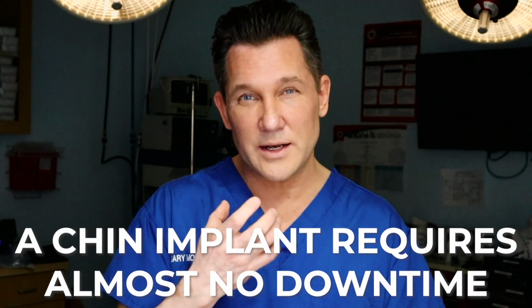As far as the chin implant, again, very fast recovery because it's put in from inside the mouth. There's not a long downtime. There's a little bit of tightness to the jaw, but you're back to normal eating within a day or two. This is not something that'll knock you down for weeks.